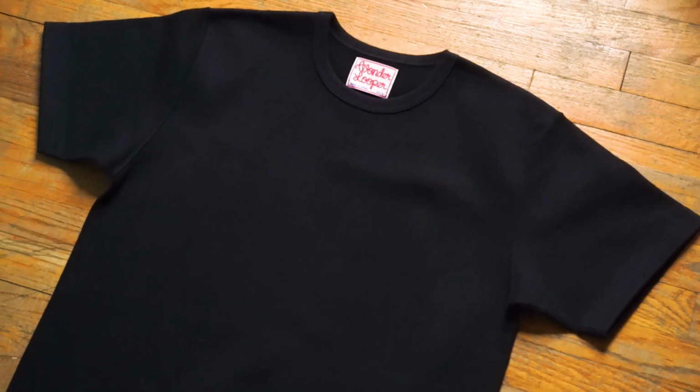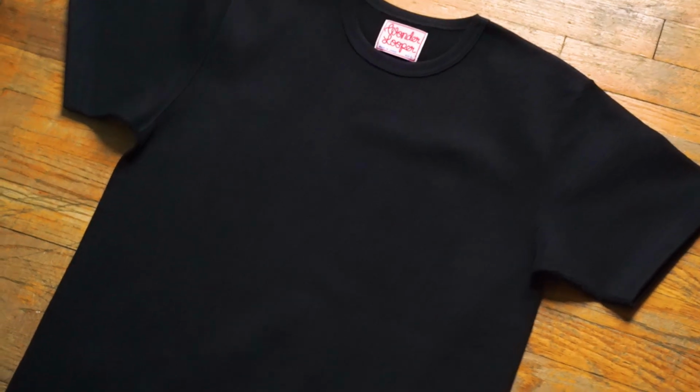Now we're finally getting to the big boy, which is the black triple heavyweight Tsuriami t-shirt, which, my God, I am surprised that this is not a sweater because it's actually heavier than pretty much every sweater that I have other than cable knits. I mean, this even rivals the weight of those cable knit long sleeves that I have. This is truly an exceptional t-shirt. It's probably my favorite now, to be honest with you.